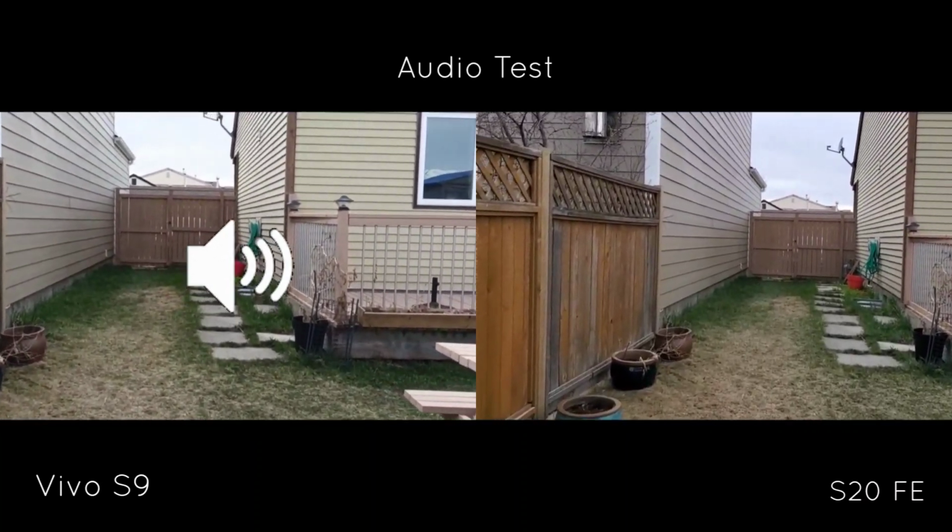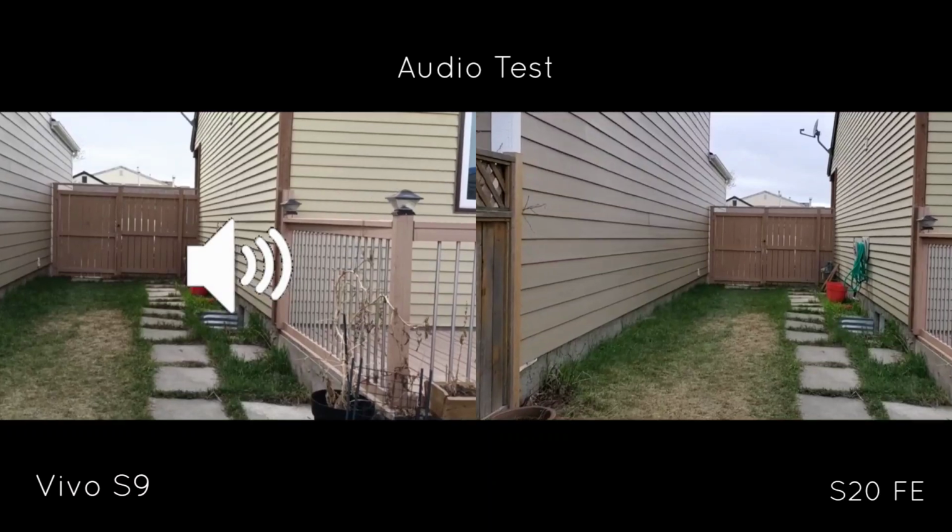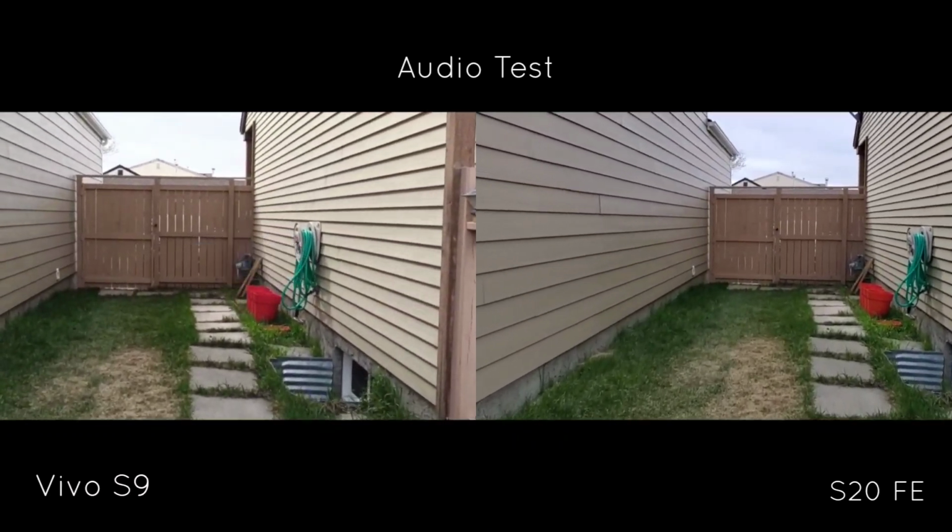Today we're going to compare Vivo S9 5G versus Samsung S20 FE 5G.